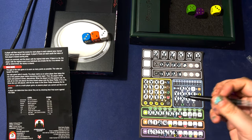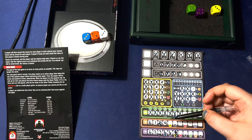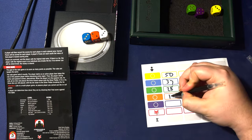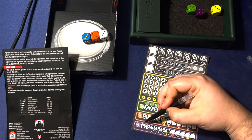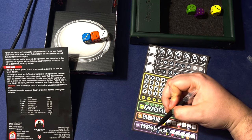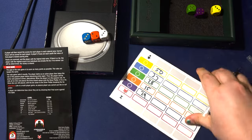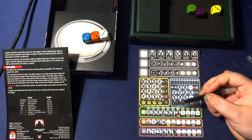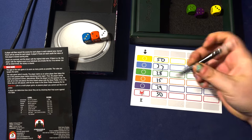For orange, 6 plus 1 is 7, plus 4 is 11, plus 4 is 15. Yeah, not my most stellar moment. And purple is 6 times 1, 2, 3, 4. So that's 24 plus 3 is 27 plus 2 is 29. And then my foxes, of which there are 2, are each worth 15 points. So that's 30 points in total for the foxes.